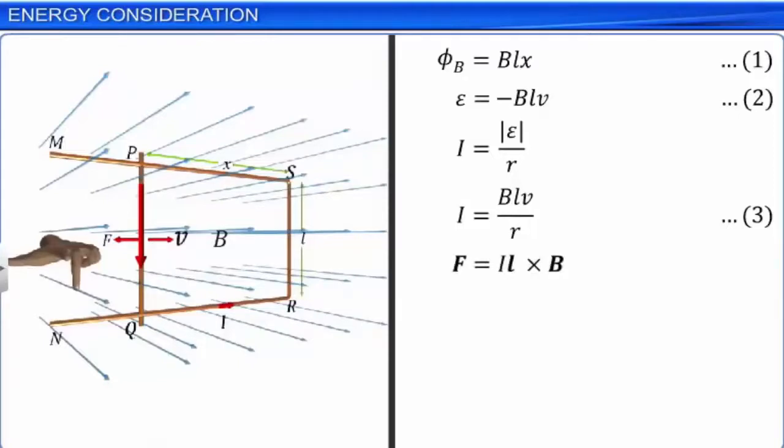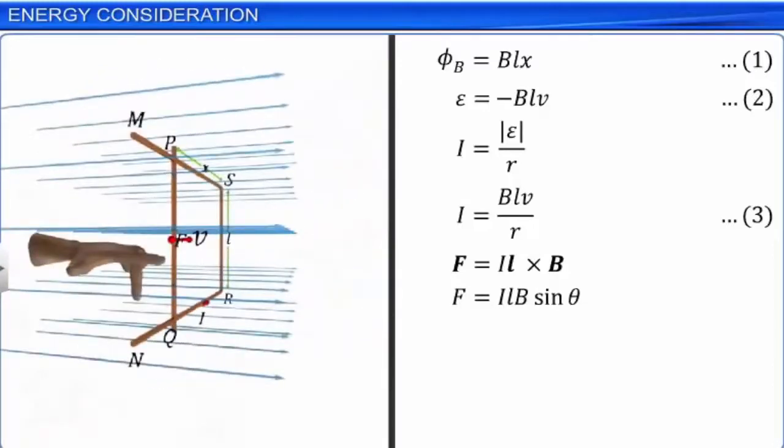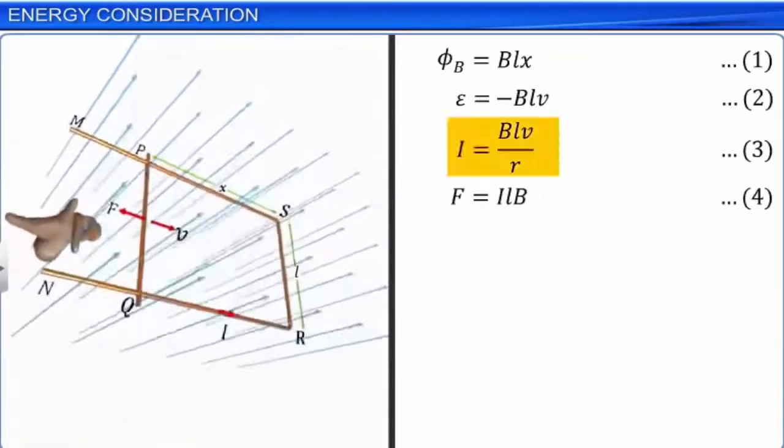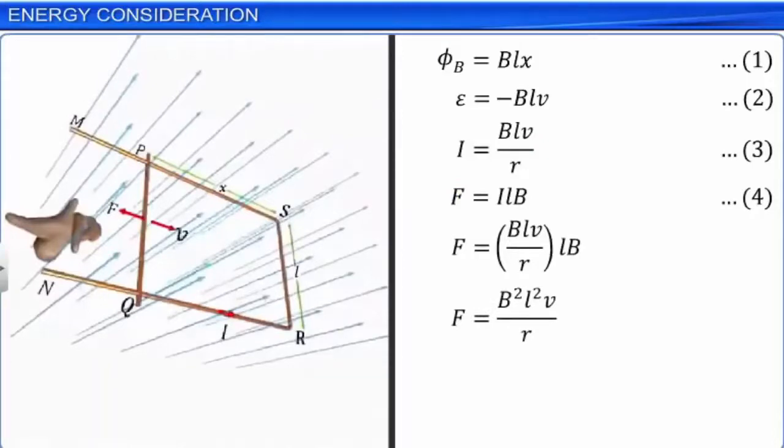Vectorially, the force on the arm PQ is given by F is equal to I L cross B, and this force arises due to the drift velocity of charges, responsible for the current along the arm, and the consequent Lorentz force acting on them. Hence, the magnitude of the force F is equal to ILB sine theta, where theta is the angle between the directions of the current and the magnetic field. Here, the angle between the arm PQ and the magnetic field is 90 degrees. Hence, F is equal to ILB sine 90. As sine 90 is equal to 1, this can be rewritten as F is equal to ILB. Let this be equation 4. On substituting equation 3 in equation 4 and simplifying, we get F is equal to B square L square V by R. Let this be equation 5.